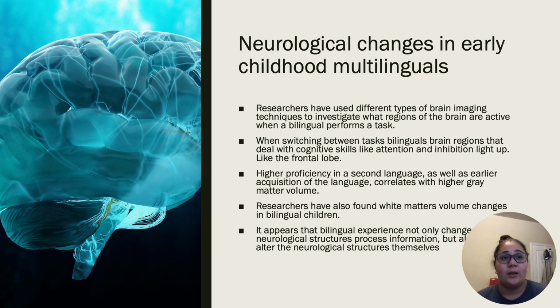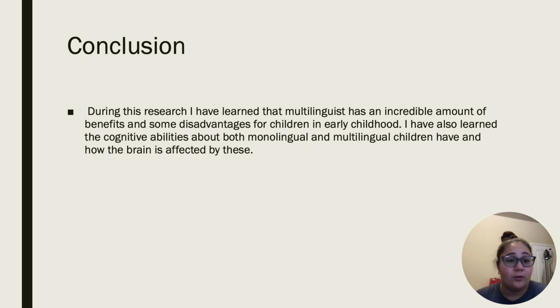So there are a lot of really good benefits for multilingual children in early childhood because, as we've talked about, neurological structures can get altered. There's a higher gray matter volume, there's a white matter volume that changes. They're able to switch between tasks from one to another easier, and things like that.